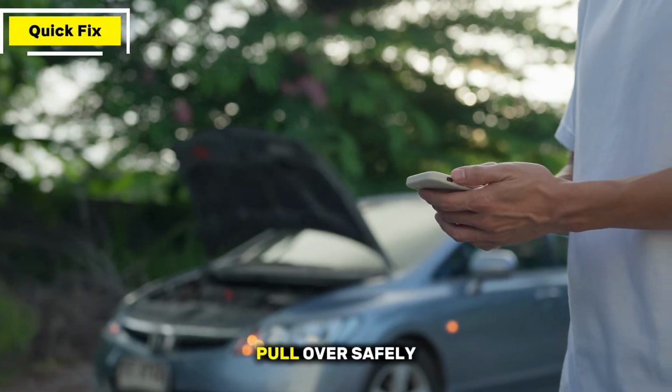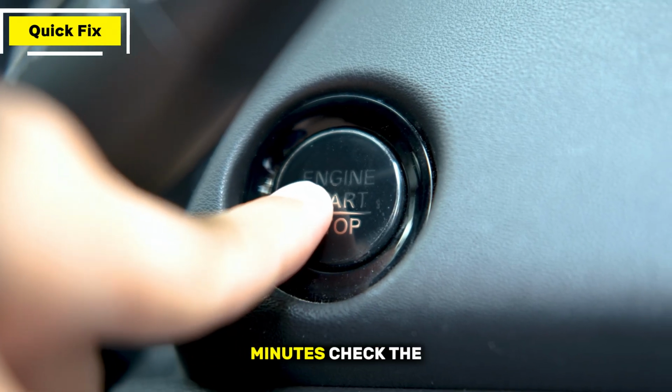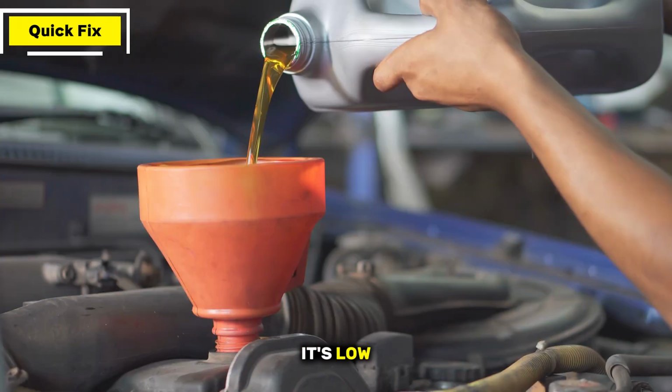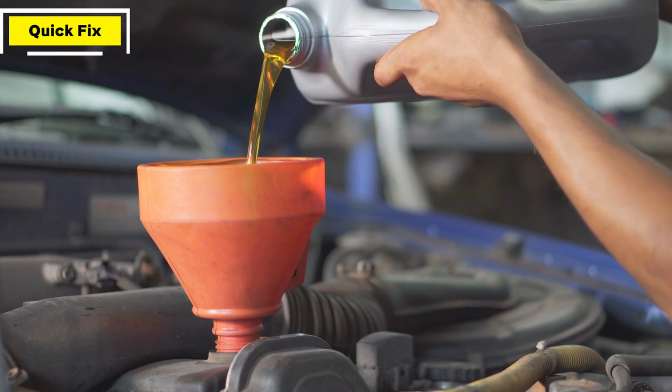Quick fix: pull over safely. Turn the engine off. Wait a few minutes. Check the oil level with the dipstick. Add the recommended engine oil if it's low. If the warning light doesn't disappear, don't continue driving.